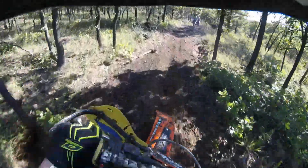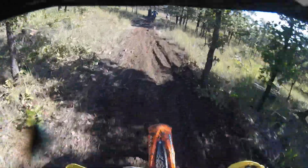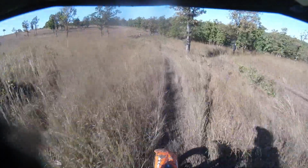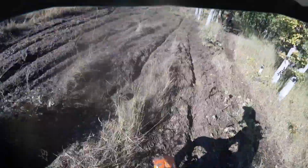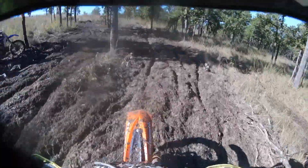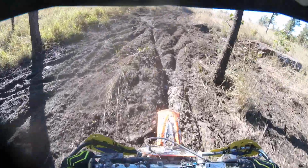Getting up some hills there. Uh-oh. Feel like a risk taker here. And maybe not here. Soon. Yeah, I'm like, I can go through this. That's a good looking rut. Oh, I am like sunk up past my front axle there. I got pretty lucky.